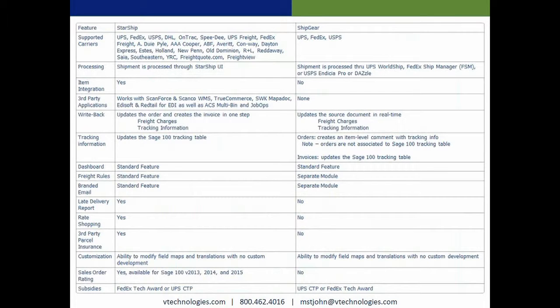StarShip gives you the ability to do a late delivery report. That is a report that just goes out, compares guaranteed delivery dates to the actual delivery date. So you can contact carriers, try to get refunds for your late delivered shipments. And unfortunately, that is unavailable with ShipGear. Rate shopping, as I mentioned earlier, with StarShip, I have the ability to actually electronically rate shop from sales order entry inside of Sage or inside the StarShip module. ShipGear does not offer that. And if I'm doing third-party parcel insurance, StarShip does integrate with that. And again, ShipGear does not.